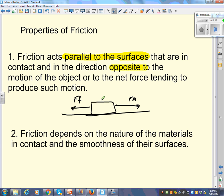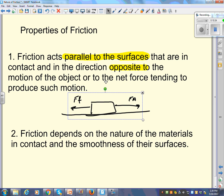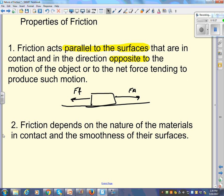Okay, so here's an example. Here's a picture of applied force and friction force, right? Friction is always opposite to the motion, and always parallel. So if it's at an angle, then friction is parallel to the surface, going in the same direction as the ramp. Now, friction depends on the nature of the materials in contact and the smoothness of the surfaces. The smoother they are, the less friction, until you get to a certain point. Doesn't say anything about surface area here, does it? It just says that friction depends on the nature of the materials in contact and how smooth the surfaces are.